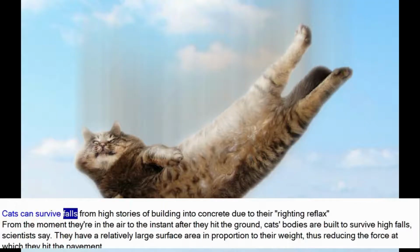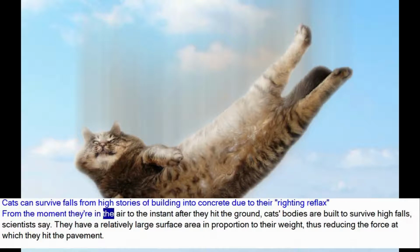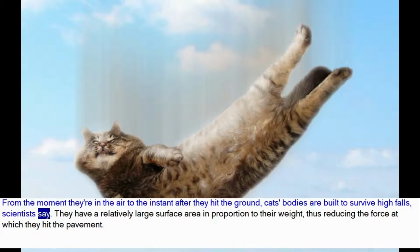Number 3. Cats can survive falls from high stories of building into concrete due to their righting reflex. From the moment they're in the air to the instant after they hit the ground, cats' bodies are built to survive high falls, scientists say. They have a relatively large surface area in proportion to their weight, thus reducing the force at which they hit the pavement.